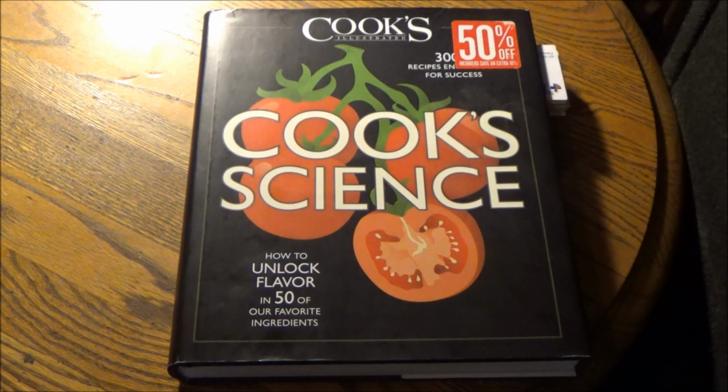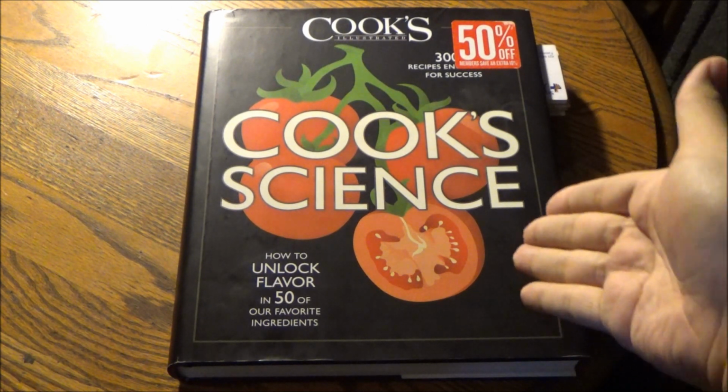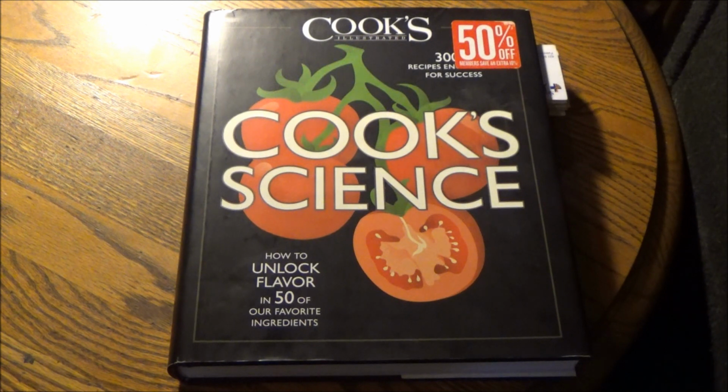Now, if you don't see the slight bit of deja vu here, you should, because I've already owned ATK's previous science-related cookbook, The Science of Good Cooking. However, I went the Amazon route with that one. This, I'm pleased to say, was a thrift store purchase.